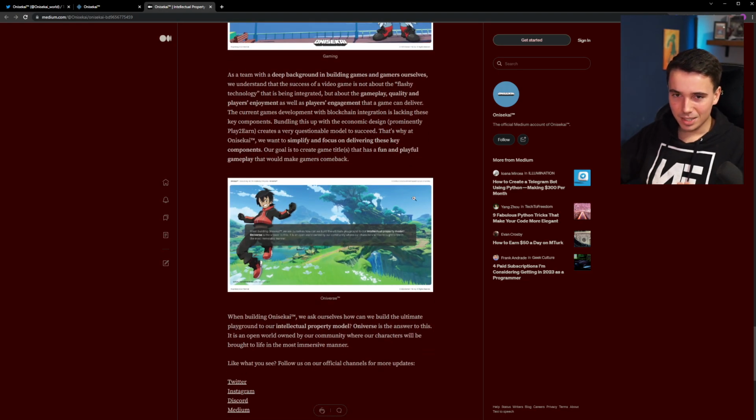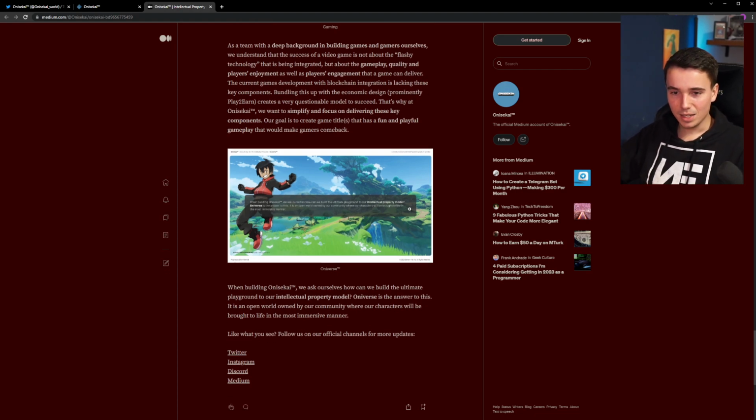And now lastly, the last paragraph of this page sums up this project in a perfect way in my opinion. When building Onisekai, we ask ourselves how can we build the ultimate playground to our intellectual property model. Oniverse is the answer to this. It is an open world owned by our community where our characters will be brought to life in the most immersive manner. Which in my opinion, if you asked me, this idea in general and the team behind this project, because both of those are really important, sound pretty interesting to me.